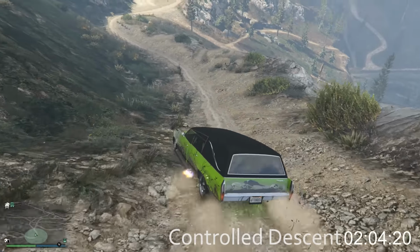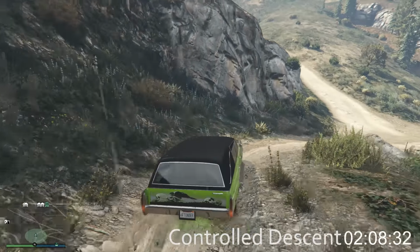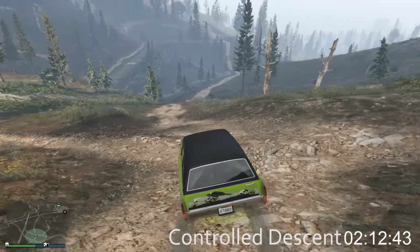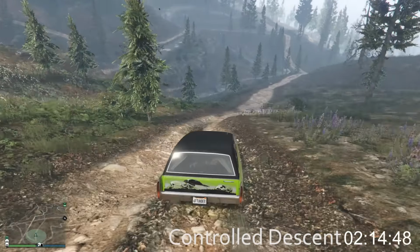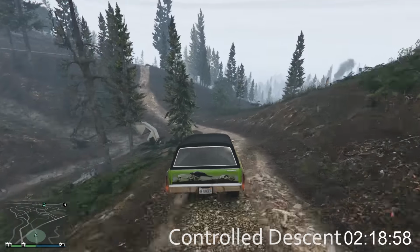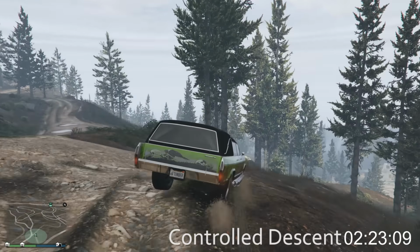Yeah, not good. Out of the three vehicles, I'd have to say the Lurcher is definitely the one I would shy away from for off-roading. My God, what about that Franken Stange, though? That thing was a beast. At least the rain didn't start till we were almost down, so it shouldn't be too bad getting it the rest of the way down.